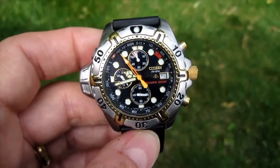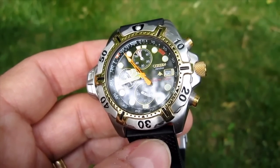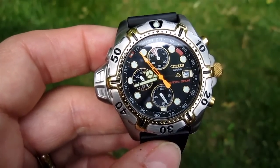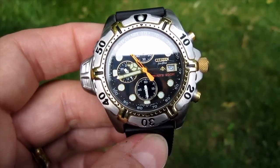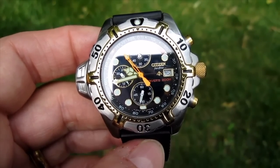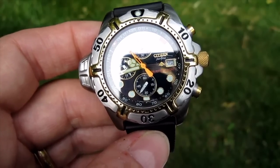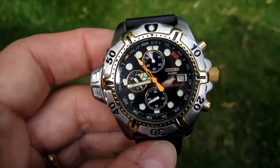So in summary, I think the EcoDrive power source itself is ideal for something like a dive watch where you're outdoors in bright light for a large portion of your activity. The Aqualand would serve well as a primary dive watch for any kind of water sports activity, but there are probably better, less complicated choices even among Citizen's fairly extensive line of EcoDrive dive watches.